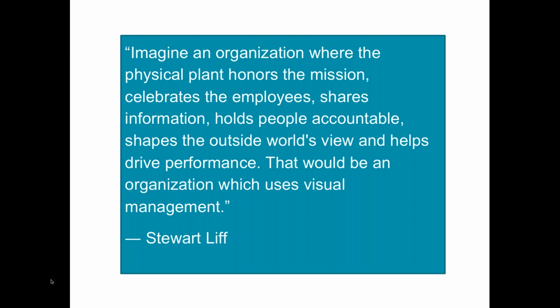Here's a quote by Stuart Liff. He does visual management. He's done work in the government and a lot of lean systems. So imagine an organization where the physical plant, or the space that people work in, the rooms, the factory, the halls, where the physical plant honors the mission, celebrates the employees, shares information, holds people accountable, shapes the outside world's view, and helps drive performance. That would be an organization which uses visual management.